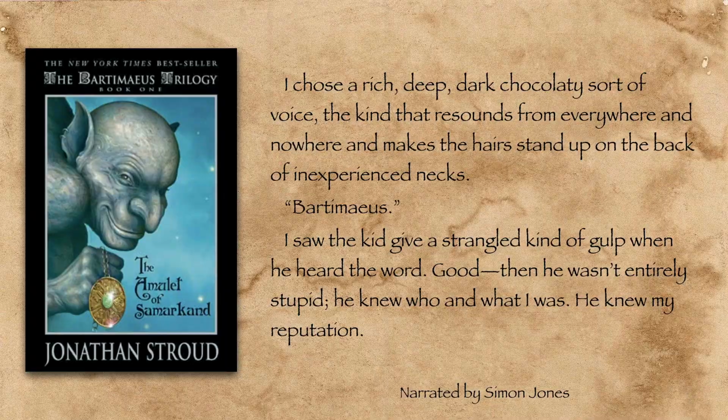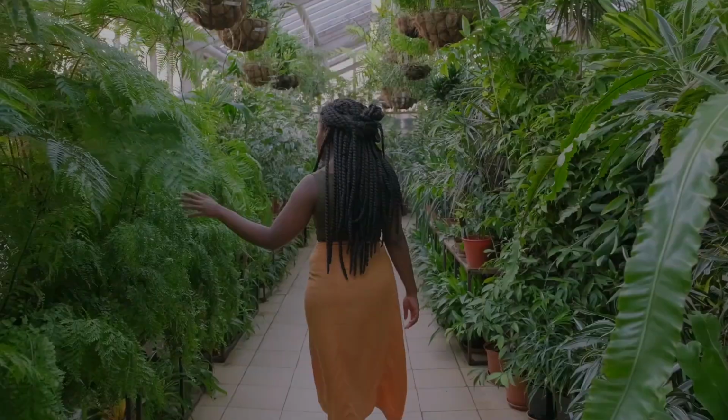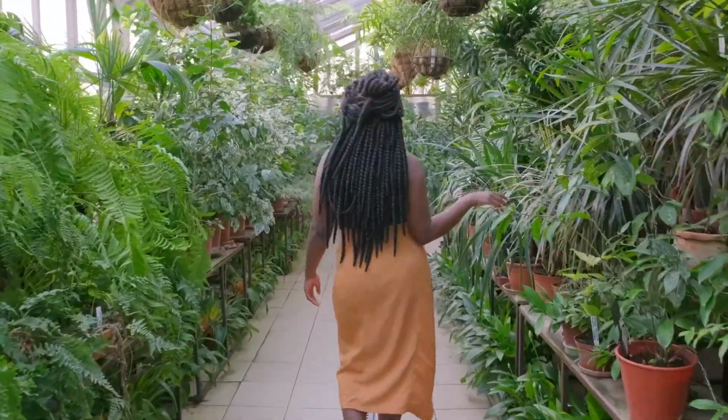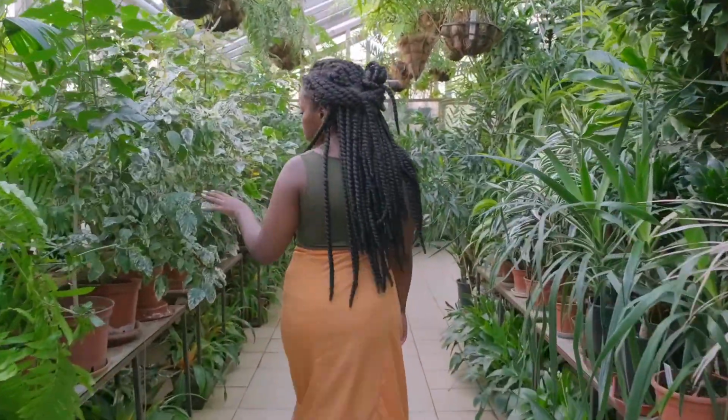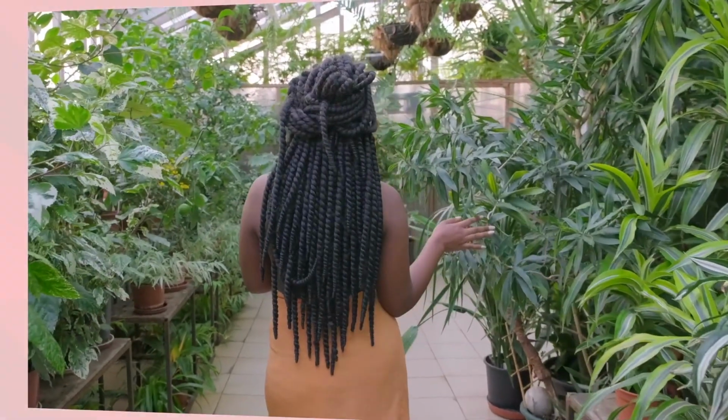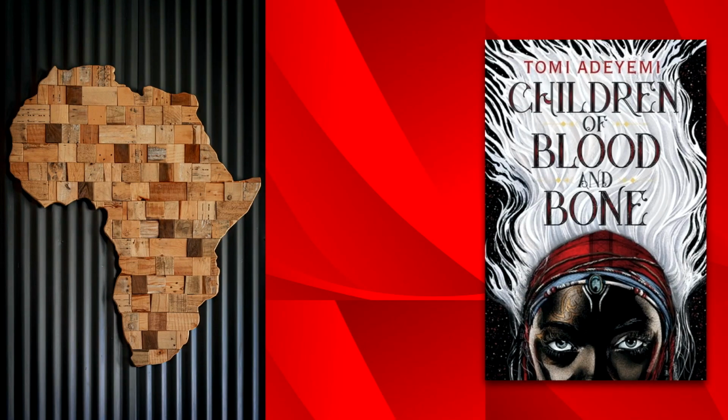He knew my reputation. Sensory details also help a world come to life. Specific sights, smells, sounds, tastes, and textures invigorate the reader, making them excited to explore this new place. Children of Blood and Bone by Tomi Adeyemi is rich in detail, inspired by West African mythology and Yoruba culture.